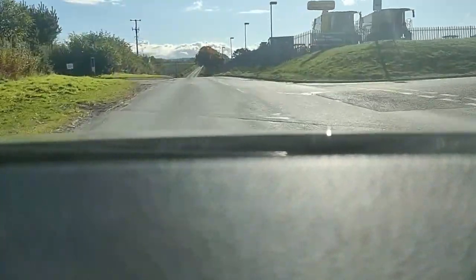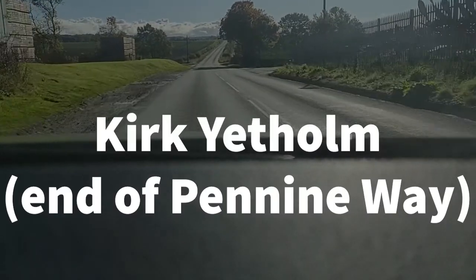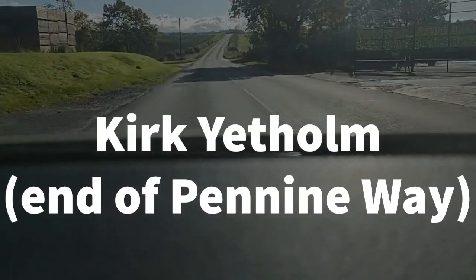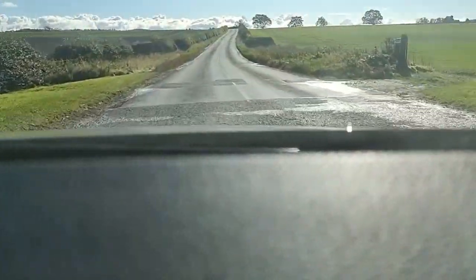So guys, welcome, and today I will take you to a small village of Kirk Yetholm, and from there we will begin our Pennine walk.